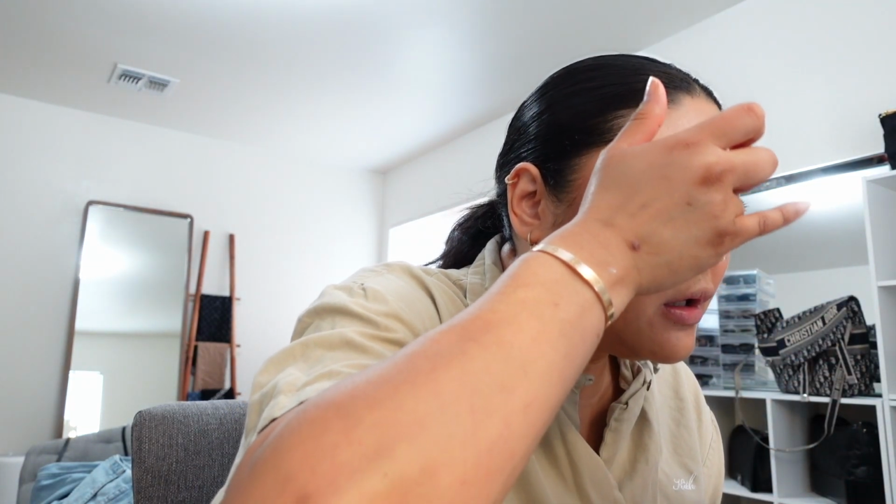But I'm pretty much almost done. I just need to do my little touches of highlight, which I like to do on the tip of my nose, a little bit on the bridge, Cupid's bow, and then I have my lip gloss in my bag, and that's it. Cute, clean makeup, mostly by Merit.